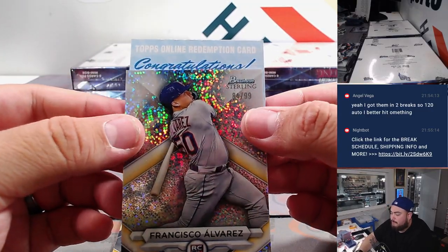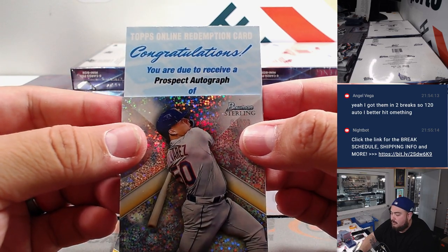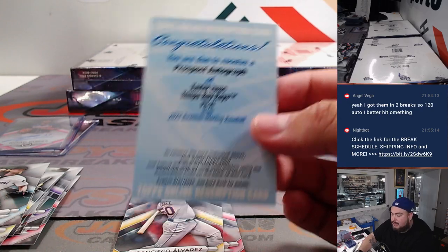Let's see. No, just a prospect autograph, actually. Xavier Isaac for the Rays. Rays is D.Y.